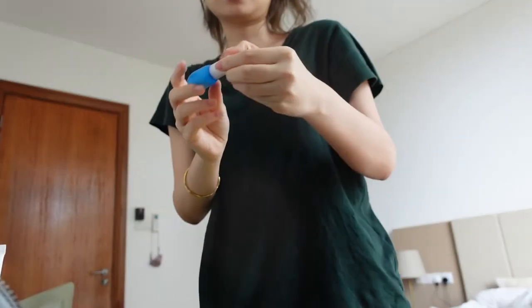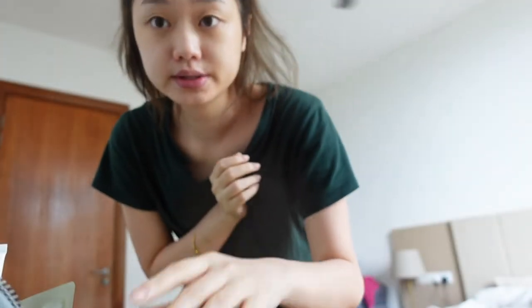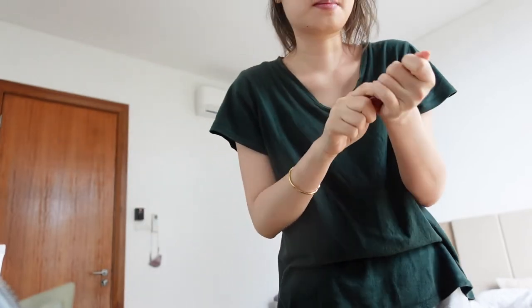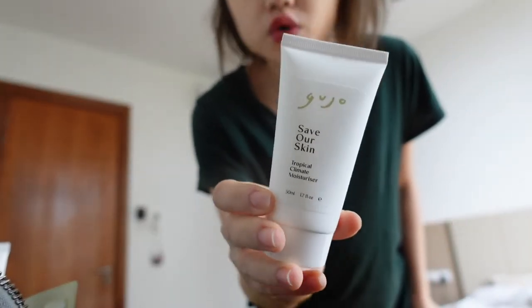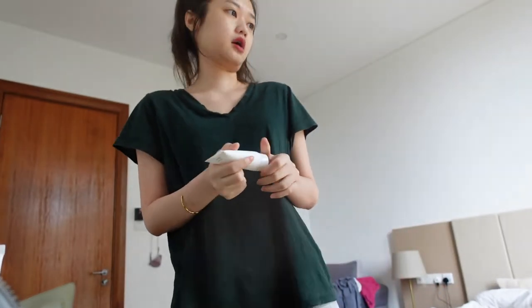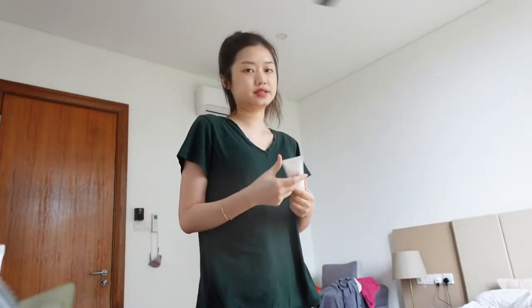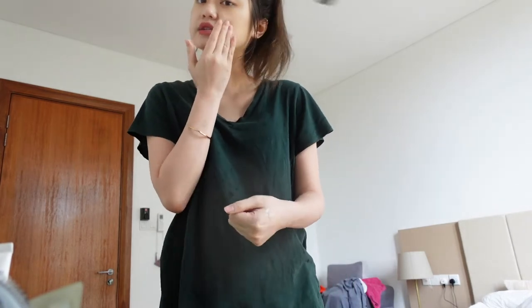I applied the toner, then I put on the Laneige Water Bank Hydro Essence. Okay, need some color on my lips. This is a Mamonde lip product, and I use this Cujo, a local brand. It's very, very light. It's basically like a gel, so I'm just going to show you guys. There's no scent to this moisturizer.